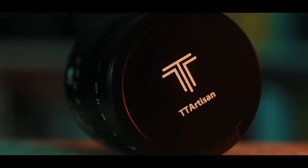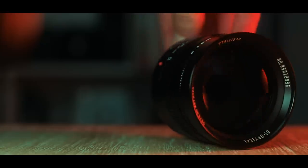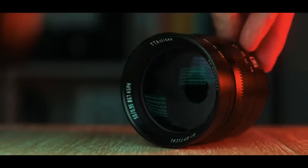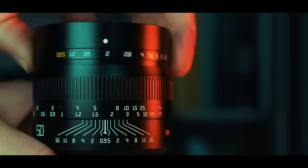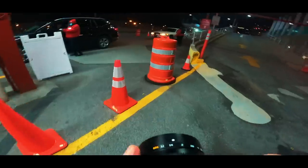This is why I was excited to try out this TTArtisan 50mm 0.95 lens. The amazing low light capability of an f0.95 aperture. But the price, unlike its contemporaries, is only $755.